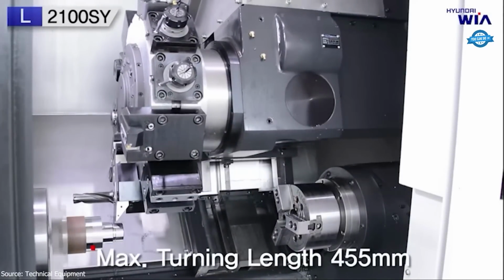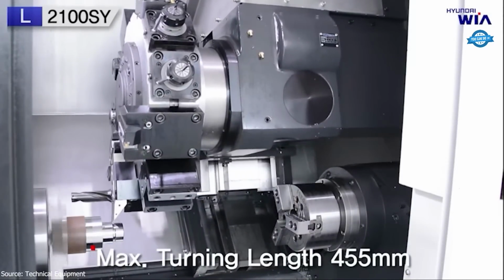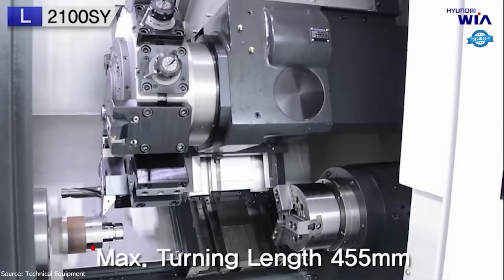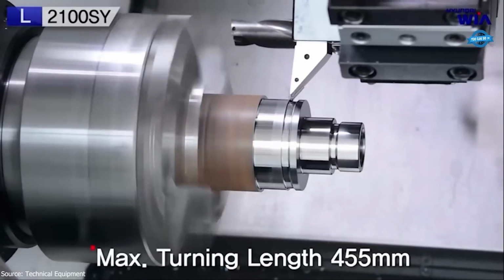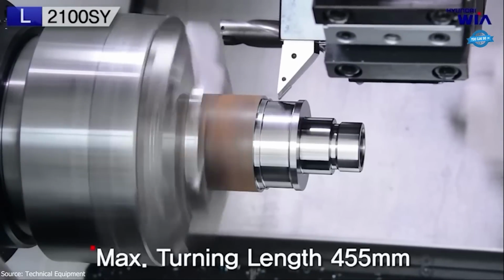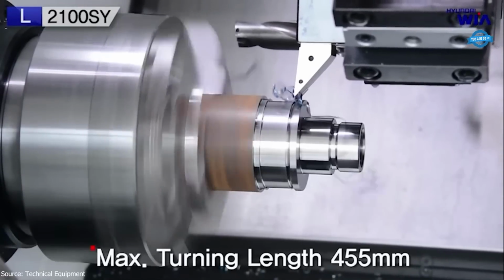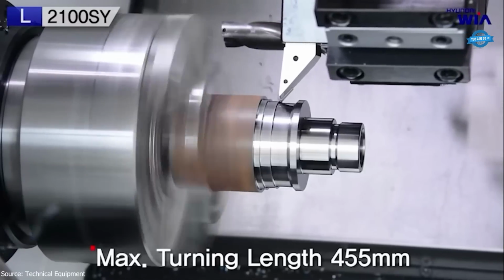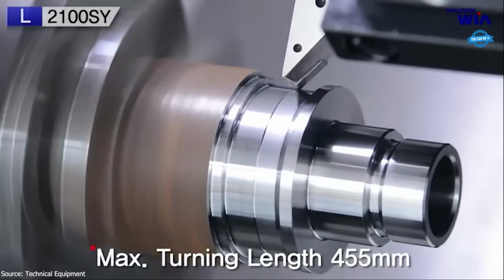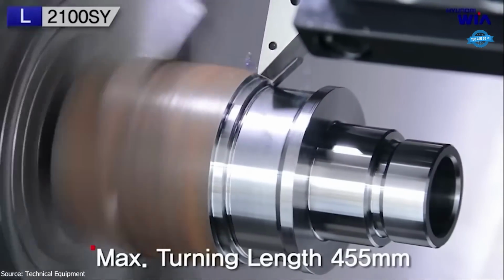and a 6-inch sub-chuck, providing secure clamping and ensuring stable performance during high-speed operations. The sub-chuck is particularly beneficial for secondary operations, allowing the machine to perform more complex tasks without needing to reposition the workpiece. The spindle speeds of the Hyundai WIAL 2100 ensure efficient material removal and high-quality finishes.